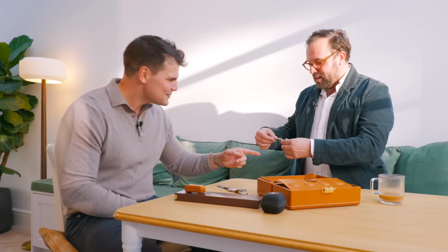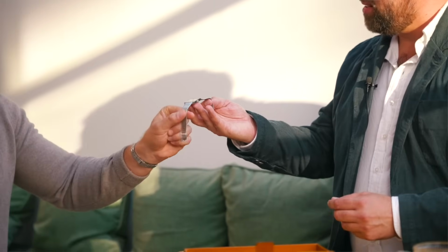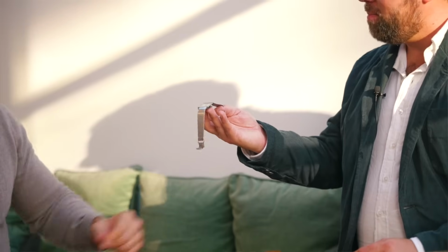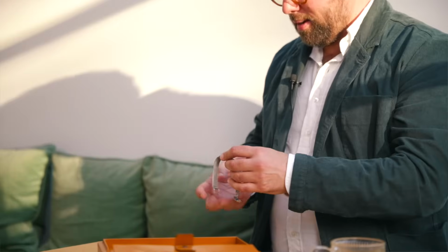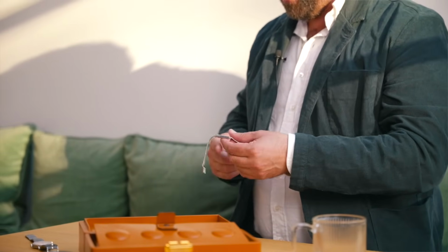But that... Can I just run the fingers through? Yeah, please do. I mean, if they used that bracelet instead of the Nautilus bracelet, I know, it's incredible. It's absolutely wonderful, so comfortable, and I could do that all day.